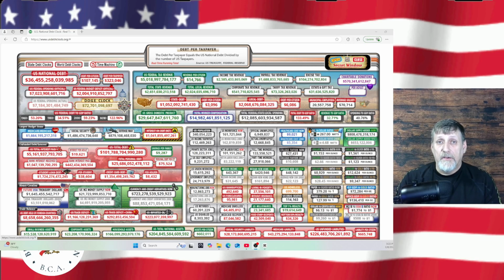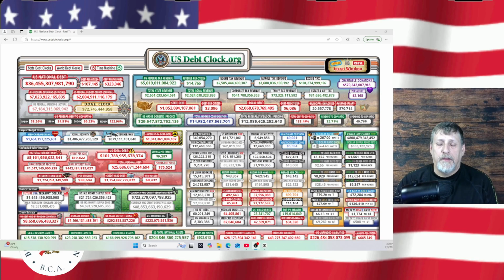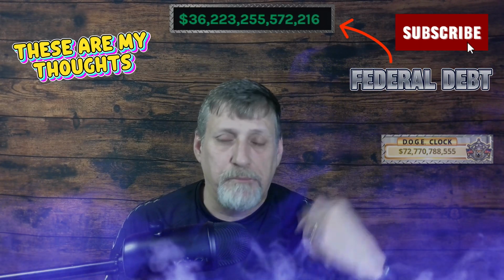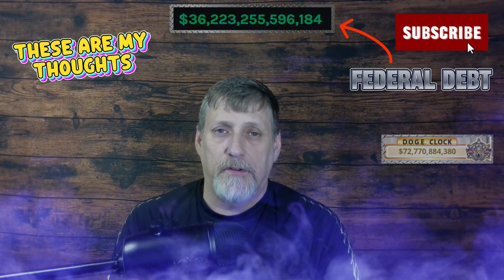It's just like any other debt, like any credit card or car loan. Any debt that you acquire, you're going to end up owing interest on. Tons and tons of interest, which is why the debt clock keeps growing. We'll look at that in just a second. Let's go back. As you can see, it's just growing and growing and growing. That's all pure interest.